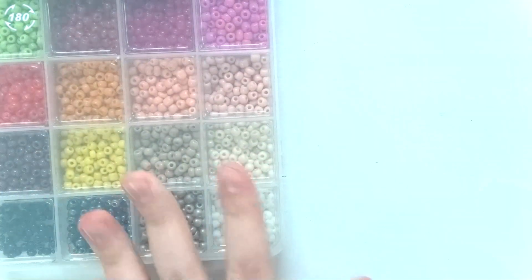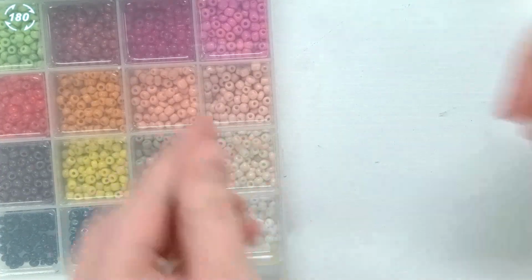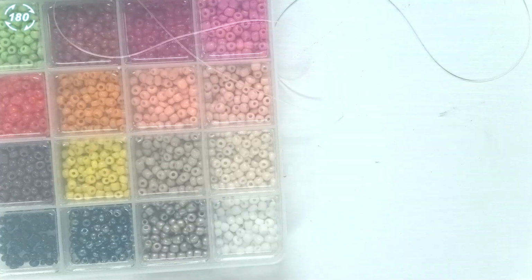So the things you'll need are beads, which I brought some today. And you'll also need string, which you can't really see, it's clear, but there that is. And then you'll also need scissors, and I went ahead and pre-cut my string before I got here, that way you wouldn't have to watch me cut it.